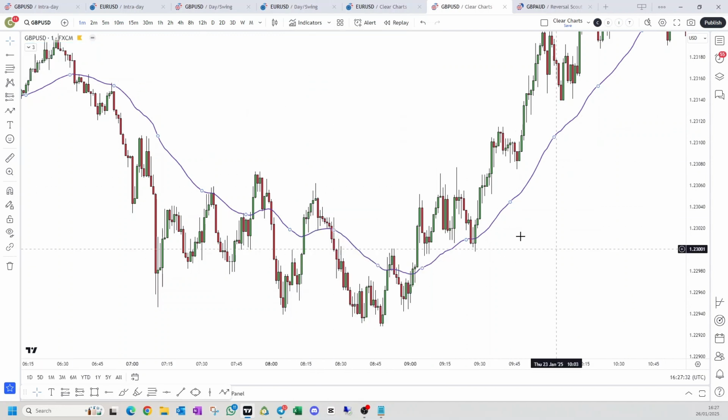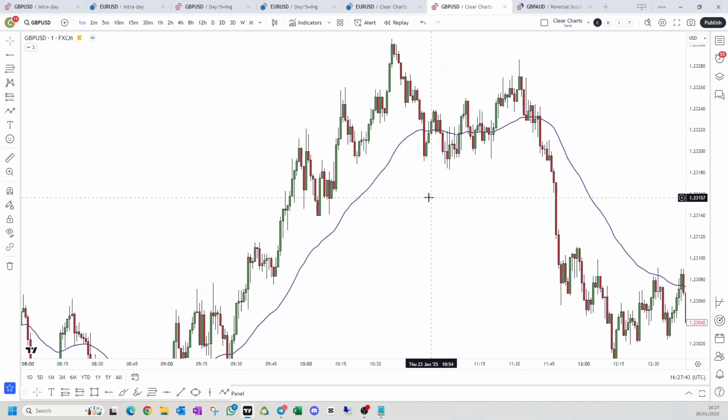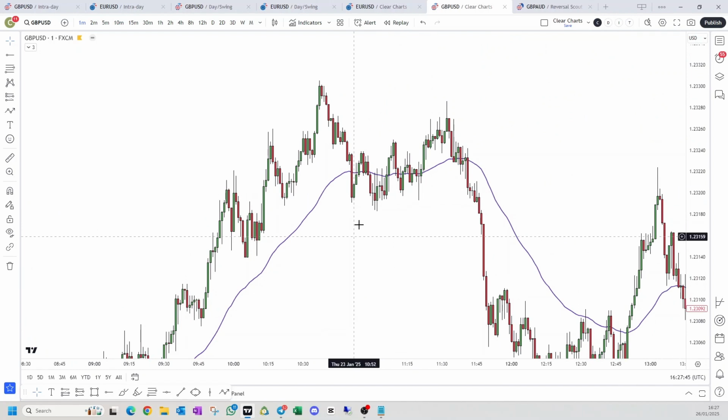So this was again on GU. Same day, straight after, pretty much. So that was the first stop loss you just saw there. The second one occurred at about 11:30 up here, somewhere around here. So let's take a look at where that was.